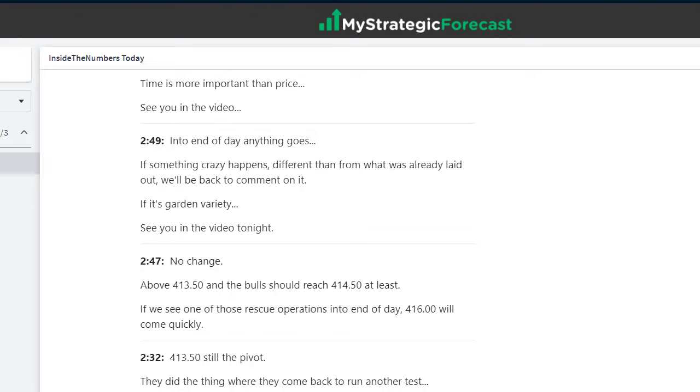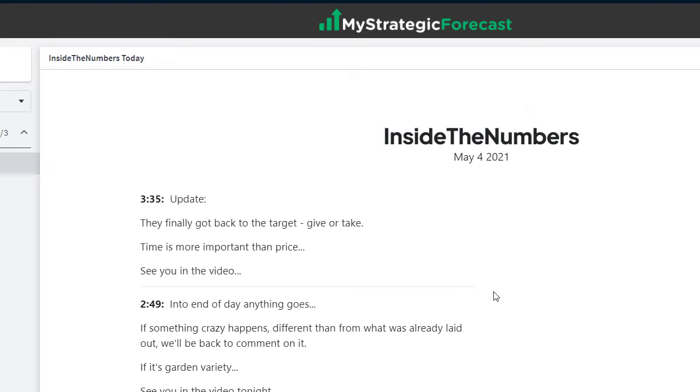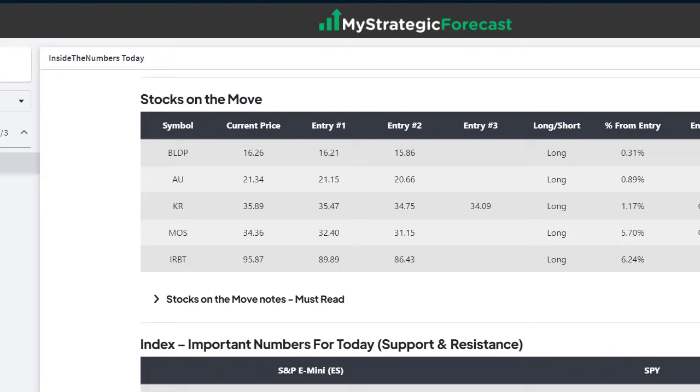Stocks are going to get dragged up and down along with the SPY. The SPY is the dominant thing, and we're moving into the end of the day. What about stocks on the move? We had a list this morning: BLDP, AU, KR, MOS, and IRBT. Three hit their price objectives, two did not. We're going to take a look at the charts.